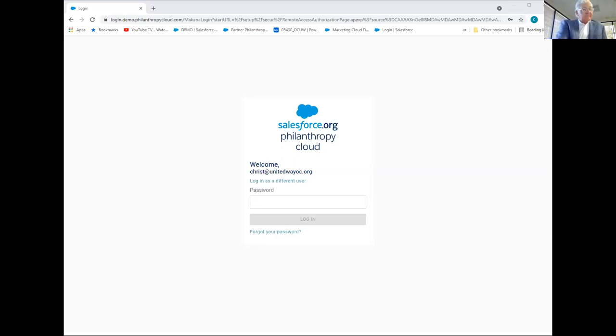As an employee of Acme Company, the first thing I'll see when I log into Salesforce Philanthropy Cloud is this login. Salesforce Philanthropy Cloud is a cloud-based product. It's software as a service. To access it, you just go to philanthropycloud.com and you'll be prompted with this login screen. So let's go ahead and log in.